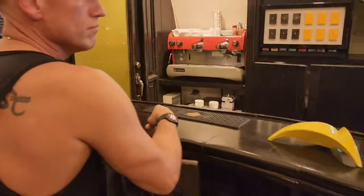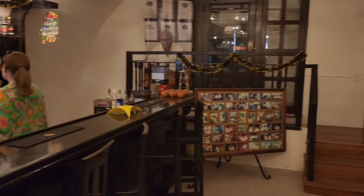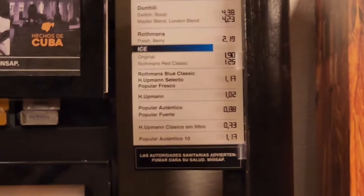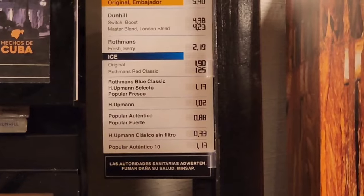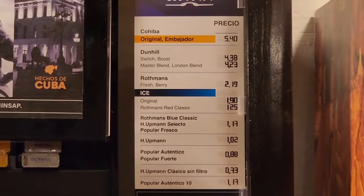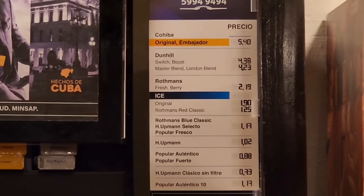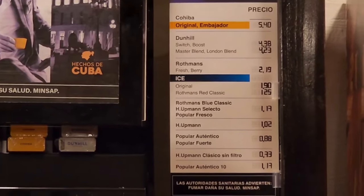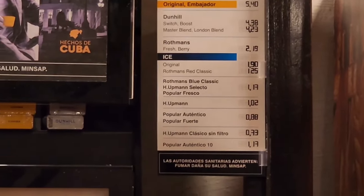So we're here getting a cappuccino in the fort. And you can see they have Cuban cigarettes. Now check this out. Check out the prices of the Cuban cigarettes. You get the Upmans, which are great. Classics are 73 cents a pack. Rothman, $2.19 a pack. Cohiba cigarettes, $5.40. And the good Upmans, which are excellent, are $1.02 a pack.